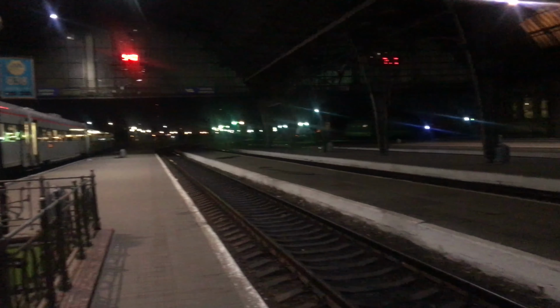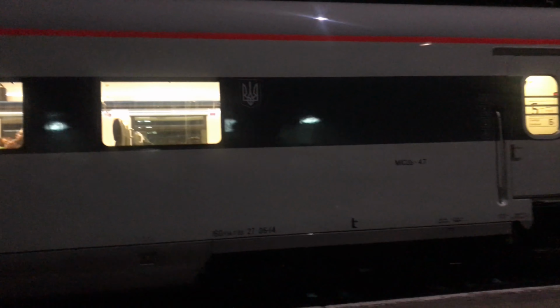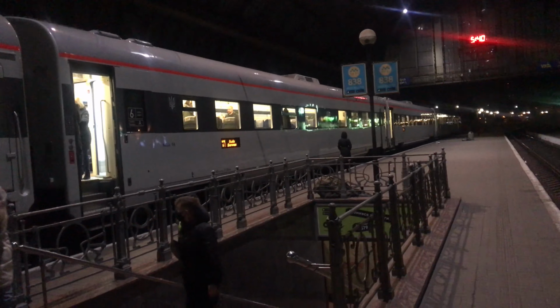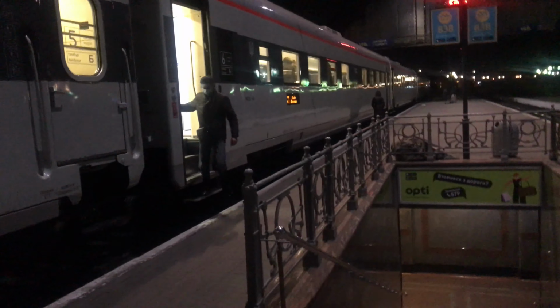So this is how the railway tracks look like. Very beautiful and very big. This is my train, and I'm in wagon number 6. Oh, good. So I came out right at where my wagon is. Wagon 6.